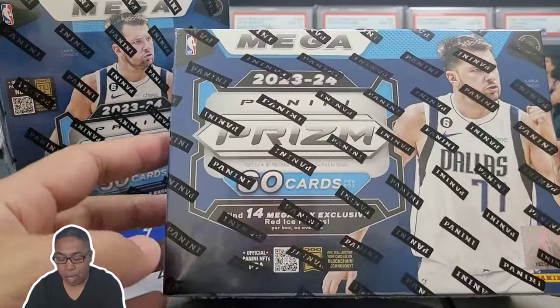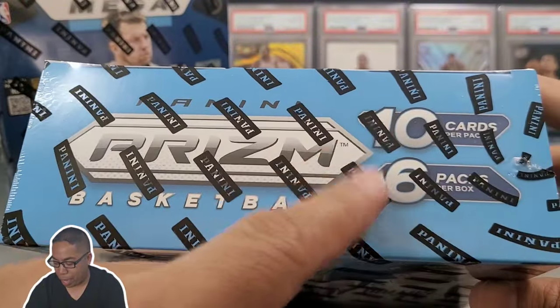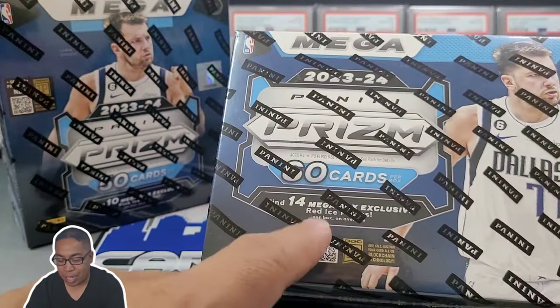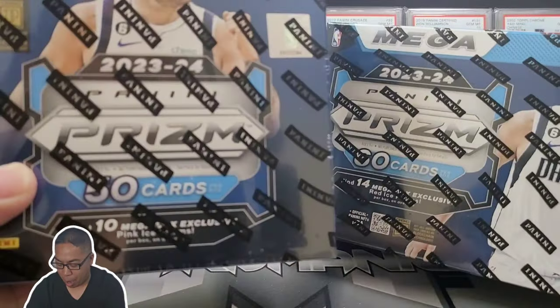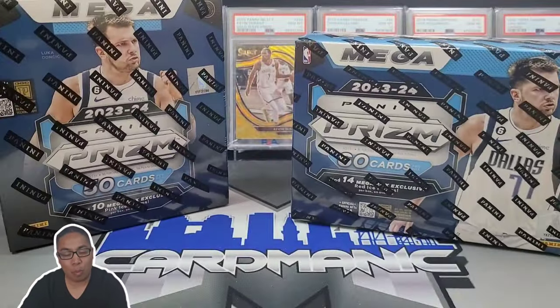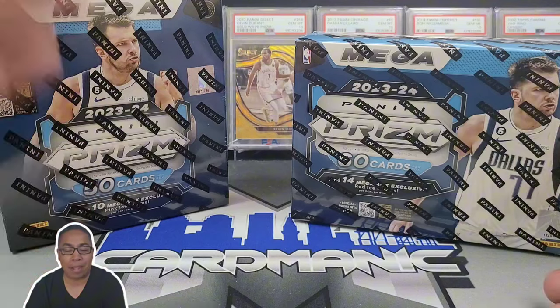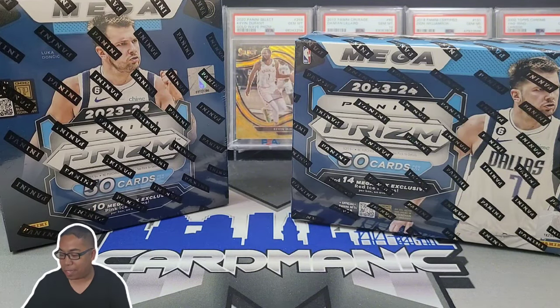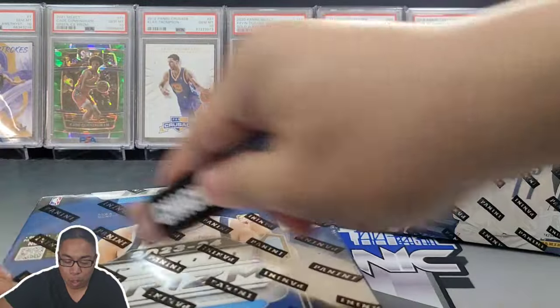On Target's website, we're gonna get 6 packs, so an extra pack, 10 cards per pack. We're gonna get 14 red ice versus the 10 pink ice. So we're gonna see which one is a better mega box, Walmart or Target. So stay tuned, you're not gonna wanna miss this. Let's go ahead and crack these bad boys open.